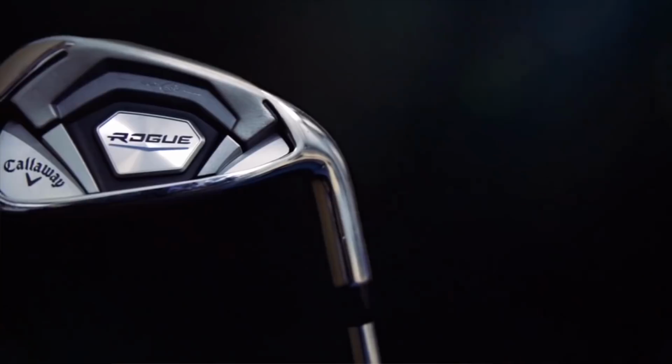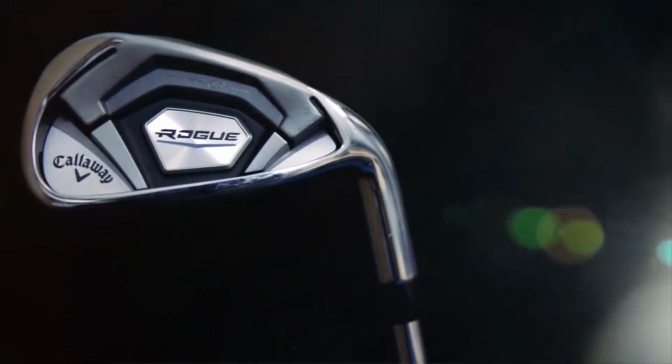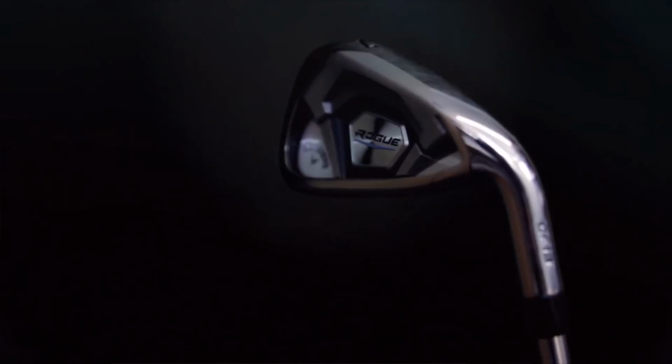Okay, number 5, I've gone for the Callaway Rogue Pro iron. Now, Callaway have got quite a lot of irons out there, and there's plenty to choose from, and there's quite a lot even just within the Rogue range, where they've got the regular model, they've got the X model with the strong loft, they've got the W model with the sort of wide soles for slower swingers and lady players.